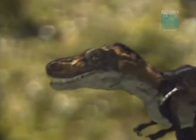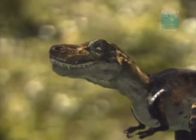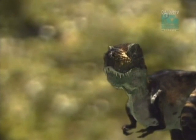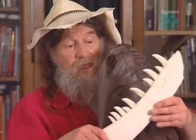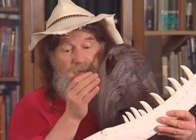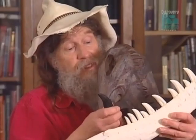Jane was equipped with the right tools for hunting. With forward-facing eyes, it's probable she had binocular vision and acute depth perception. In addition, features in her skull indicate she possessed a keen sense of smell. And of course, there's the teeth. This is going to cut, this is going to fillet you. If you're a dead dinosaur, Jane would come by and neatly, precisely cut meat off the bones. Whereas a T-Rex will come by and just smash the bones to bits.